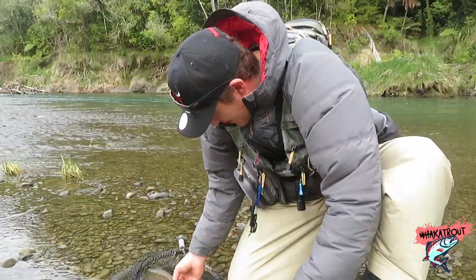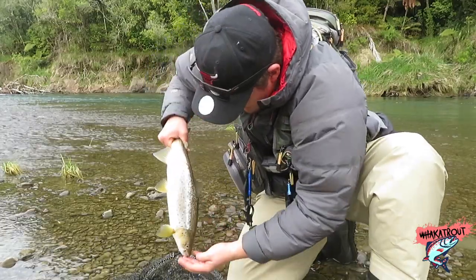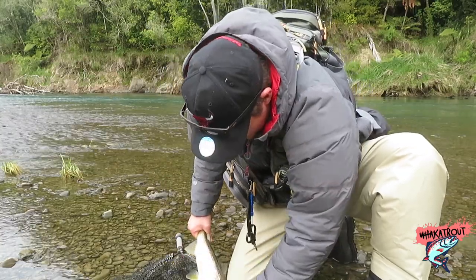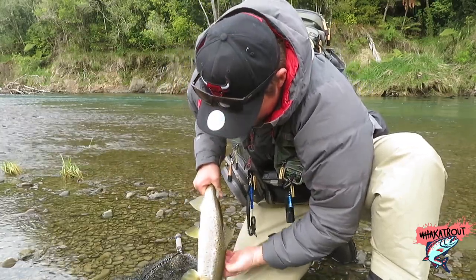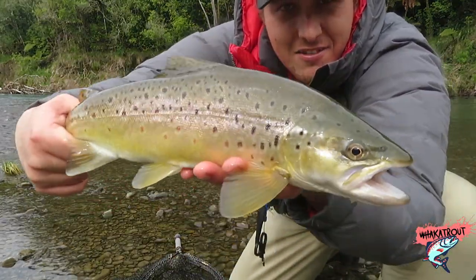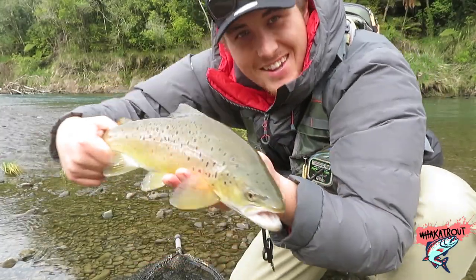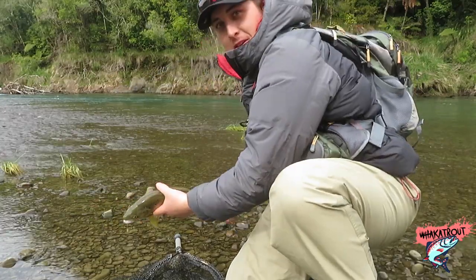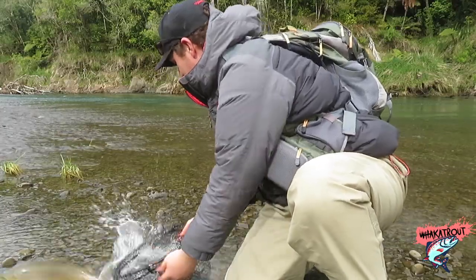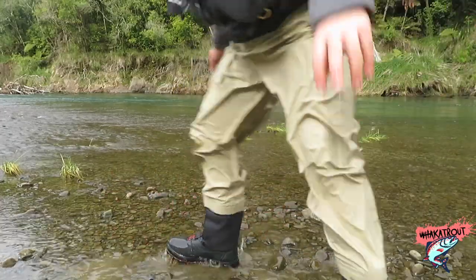Oh, awesome fish. Beautiful fish. Just took the pheasant tail. I just switched to a pheasant tail, lifted a rock, saw a few nymphs that look like a pheasant tail, but look at that. Flipping awesome little brown. Wasn't expecting to get anything, but sweet. Right, let him go. Thank you. Here you go. Oh, buddy. What are you doing over here?